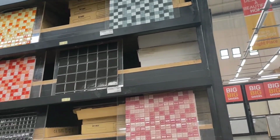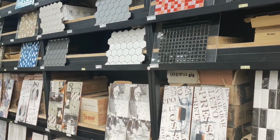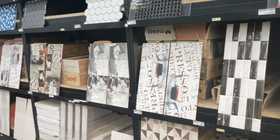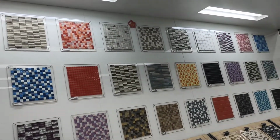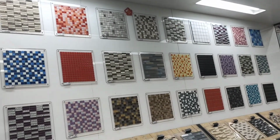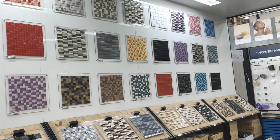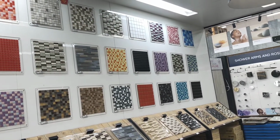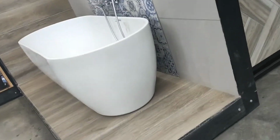These are mosaic stones. These are all mosaic stones. This is CTM. These are mosaic stones, and you can get them at CTM. You can get them at Sad Ceramics. They also have. So I had to come to CTM because there's something that I needed that Sad Ceramics didn't have enough boxes.